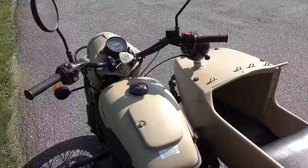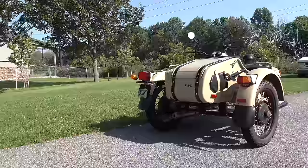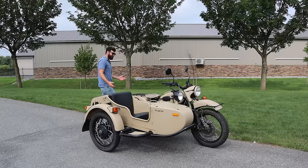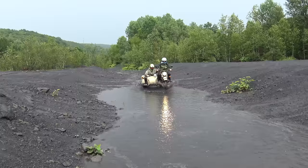The second thing is its amazing off-road abilities. And part of that is because it's actually a two-wheel drive. Off the final drive system is a drive shaft that powers the cartwheel and makes this thing a very, very capable off-road machine, which we tested out on a very rainy day at the famous Reading Outdoor Park.